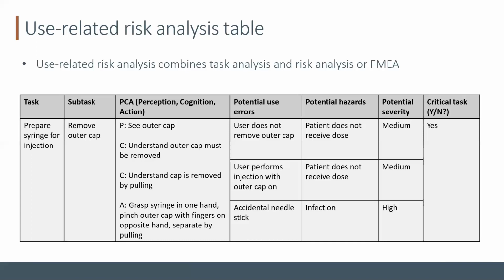So moving along in this, we will identify the potential use errors associated with, for example, here, removing the cap, and then the hazards associated with those. So you can see some of these are, the potential hazard would be the patient would not receive the dose. And then lastly, an accidental needle stick could happen, which could lead to infection. And the severity, as I mentioned with the matrix, each of these potential hazards has an associated severity. And so we link this back to the potential severity. You can ignore the medium, high. Sometimes these are numbers. Every group has a different way of doing this, but for this example, we just called this a high severity on the infection. And so because that's a high severity, we will call that a critical task. And so this will be part of what we need to demonstrate usability of in a validation study.